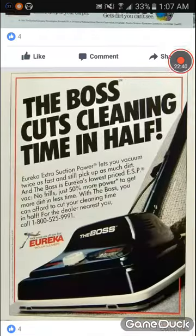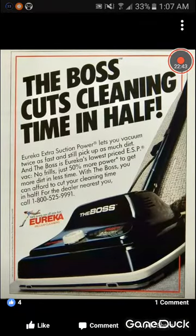But it is kind of interesting, because of all the Boss uprights I've seen, the traditional ones with the bag in the back, F and G, the ones I've seen since I was a kid, none of them looked like this. None of them were the ESP model. So this must be the earliest Boss model that they had, or one of the earlier ones. Again, Boss was an iconic brand that they had, and I'm not even sure if Eureka makes Boss vacuums anymore.